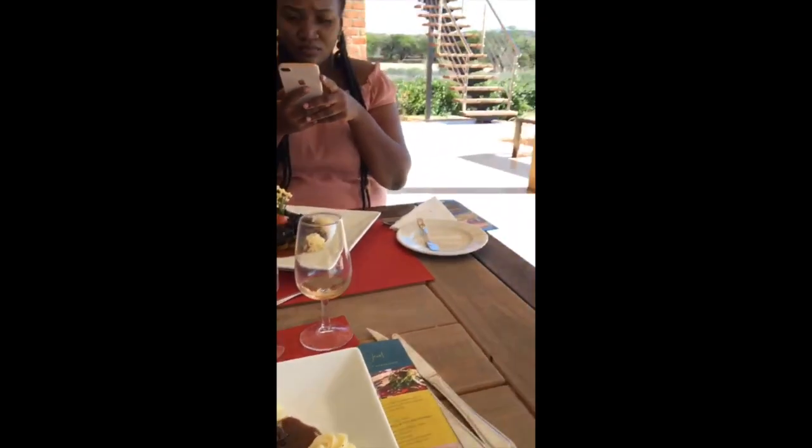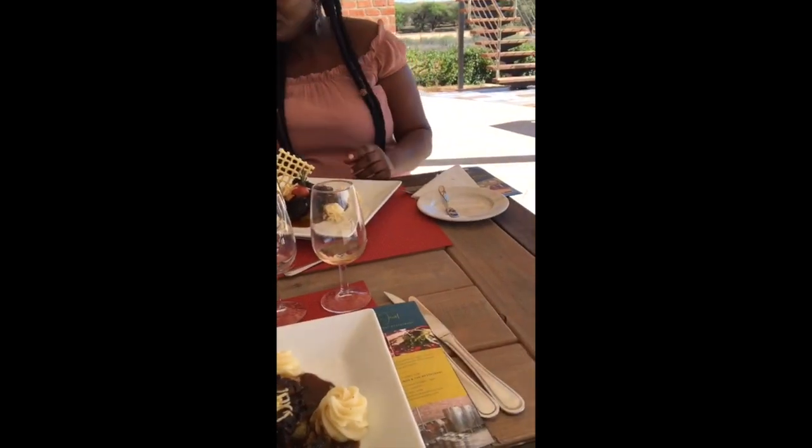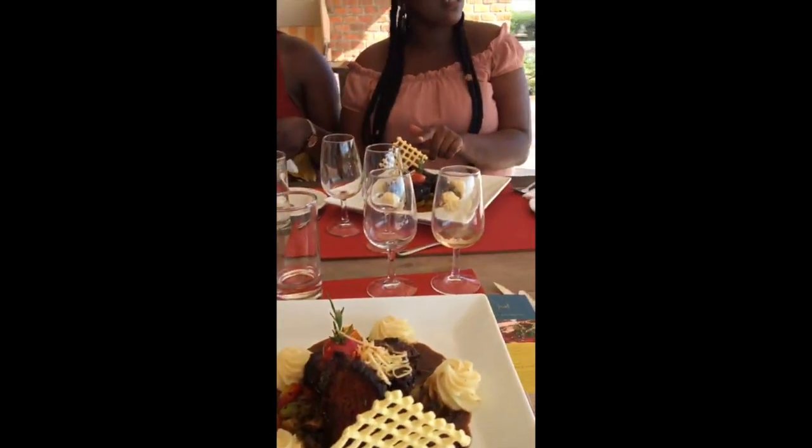Shiitake mushrooms and truffled mashed potato. Wow. What is this? This is a choux pastry, it's called. You know profiteroles? Yes. She's whipping to make this one.